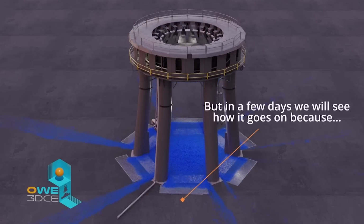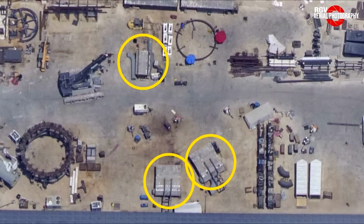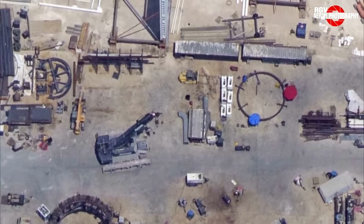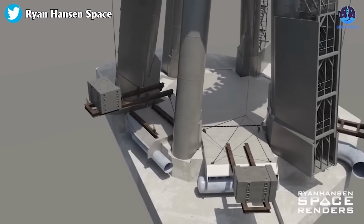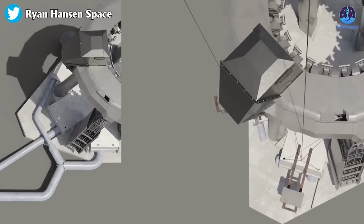Moving further right, attention is drawn to the 3 steel plate manifold assemblies. Additionally, a steel plate assembly has been observed where a length of pipe has been cut off the smallest of the 3 steel plate manifolds. The reason behind this decision is believed to facilitate transportation and easier fitting in the vicinity of the orbital launch mount.